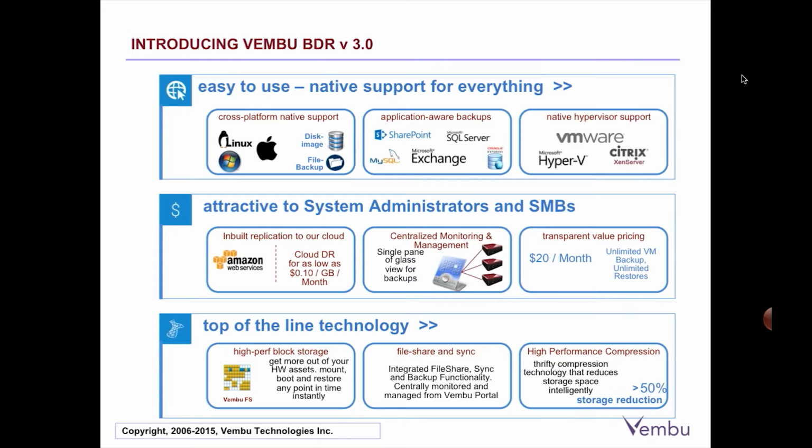We have an inbuilt replication to our cloud platform, so you can back up locally to an on-premise backup server, and that can replicate to our cloud platform hosted on Amazon AWS, and we charge 10 cents per GB per month. So in the event of a disaster, let's say there is an on-premise server crash, we allow you to get the system up and running on the cloud. You can run it as a virtual machine, you can connect to it and start accessing it.